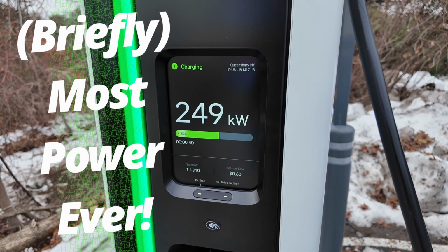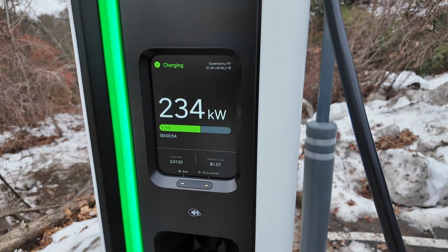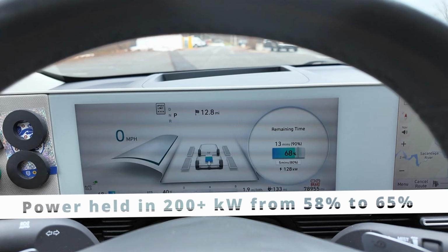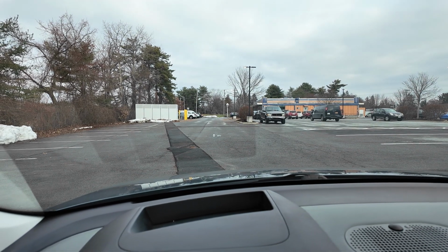Maybe our highest, in fact. Wow, that's got very ambitious there for a second. Alright, that's interesting. This is 1B, so I'm assuming it's attached to the same cabinet. Kind of proves you can get max power out of it, you can get a good burst and get that energy in pretty quickly.